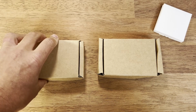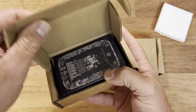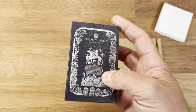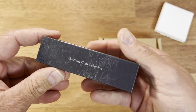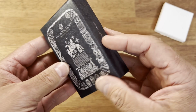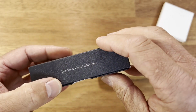Today I'm going through some pretty cool stuff from the Royal Mint that is becoming already very, very collectible. So this is the new bullion bars from the Royal Mint in the UK. This is the Norse Gods collection. This is the very, very first one of the collection, and there's a couple of different varieties that I've got, and I'm going to be getting a few more.